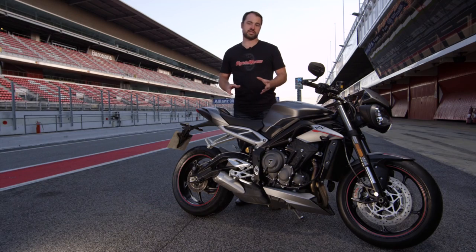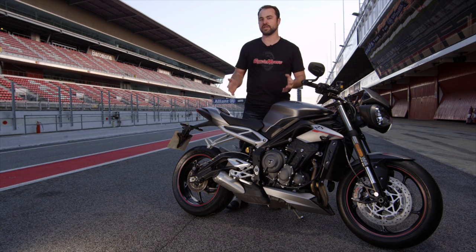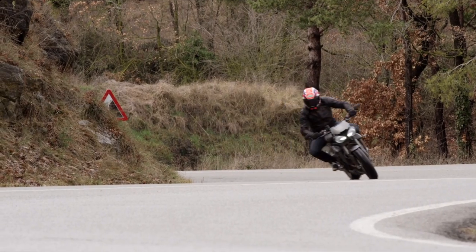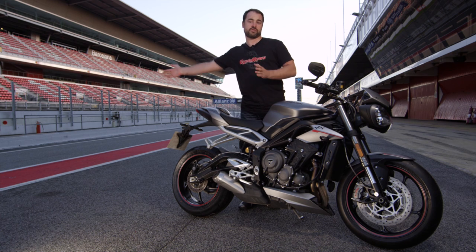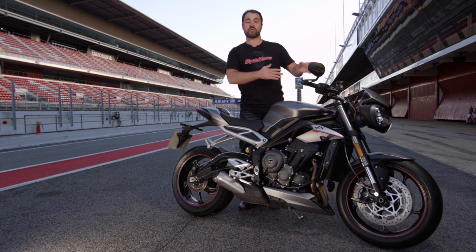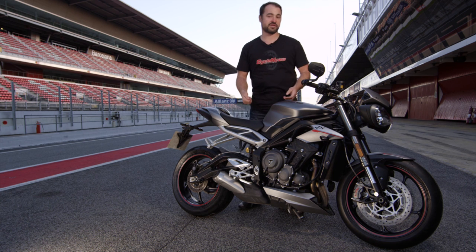Big thing for me is the ease and the rideability of that new engine. It's such a beautiful bike to ride. It's got such linear torque. I mean, this thing has more torque at 4,000 RPM all the way through the rev range than the old bike had at peak torque. So you're getting so much more bang for your buck when you crack that throttle open.